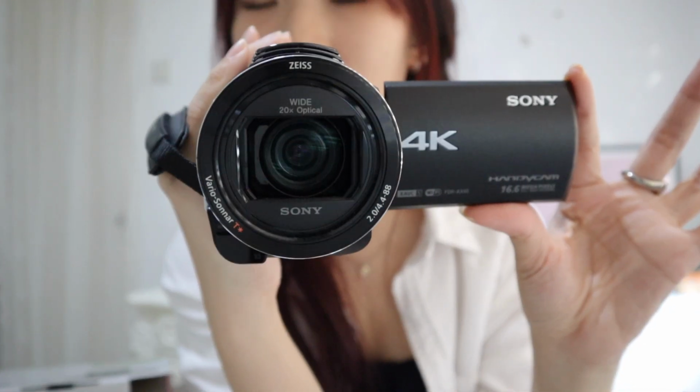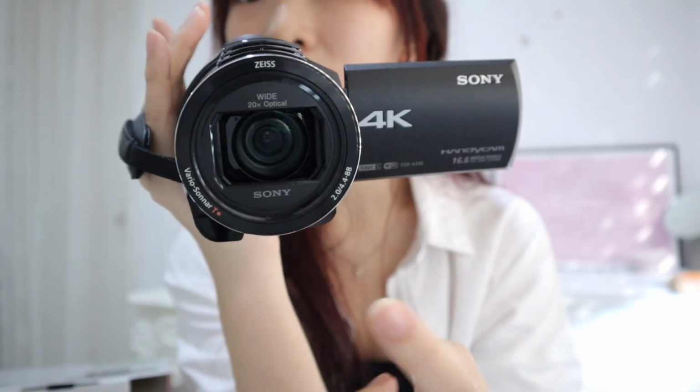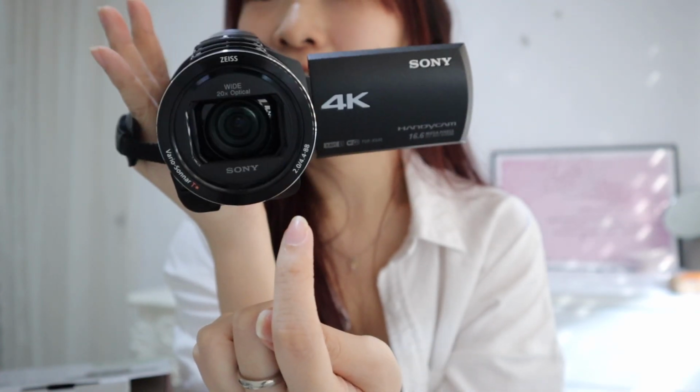I believe this exact model is discontinued on the Sony official store, but they still have the FDR-AX43. I'm not sure what the difference is, but it looks almost the same, I would say. And as you guys can see, the stabilization of this camera is great. You can literally see the lens bouncing as I shake the camera. I love the footage from this camera.